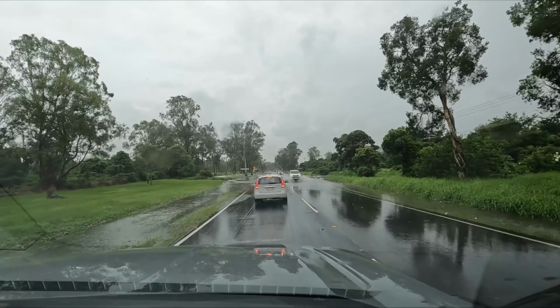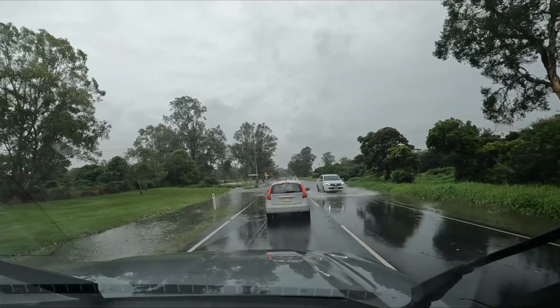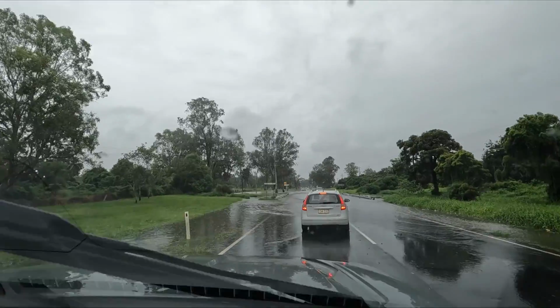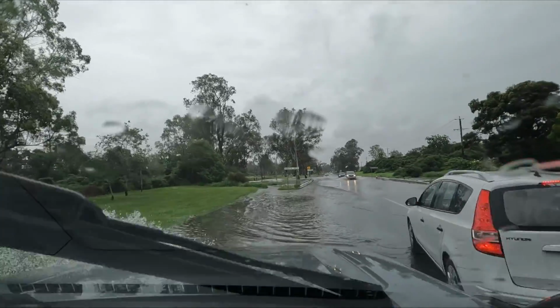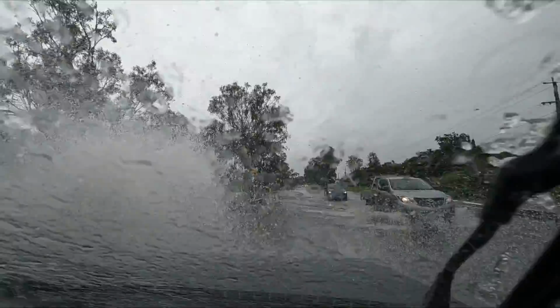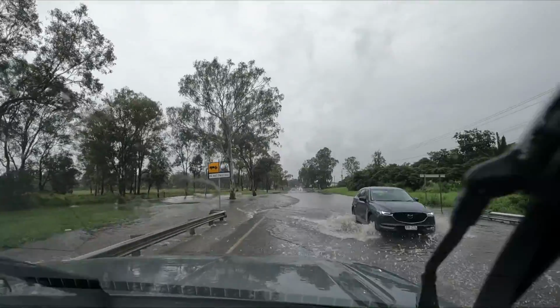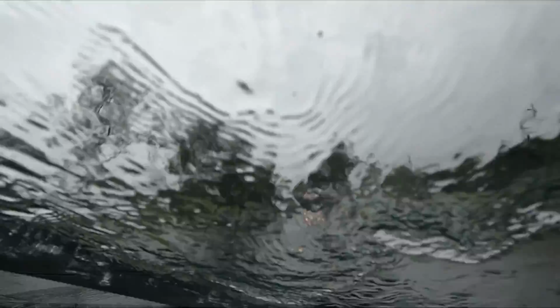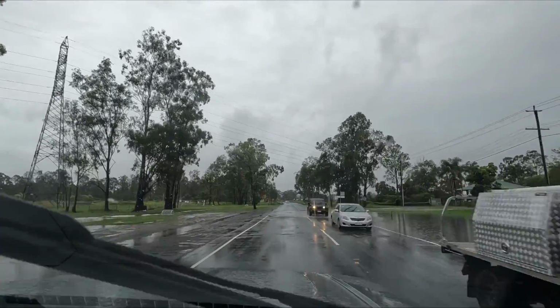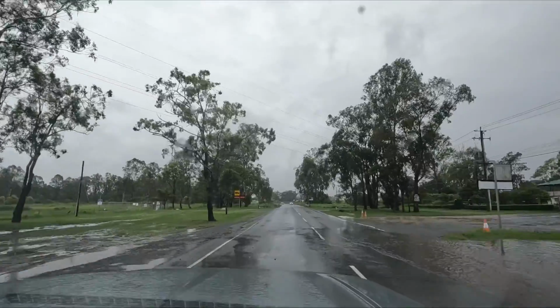Come on, buddy. You're not going to go, get out of my way. Let's go. Love it. Bit of flood water. Let's go. Oh, wasn't too bad.